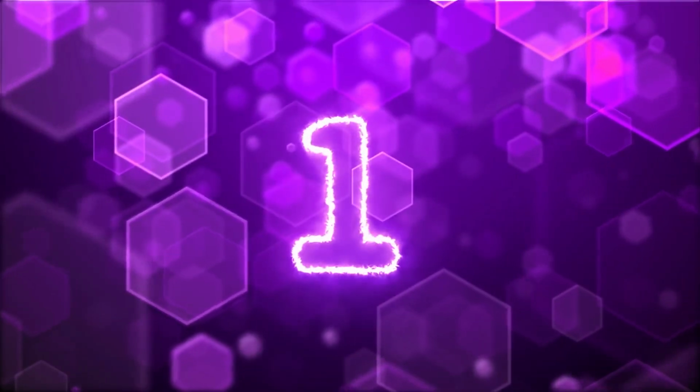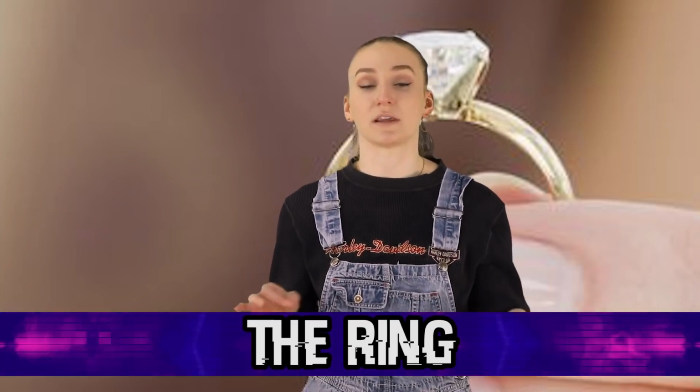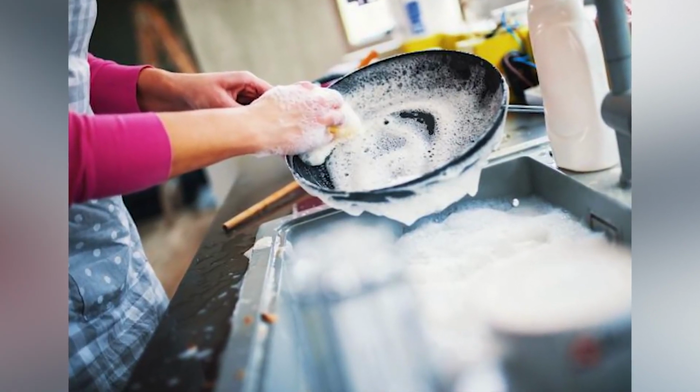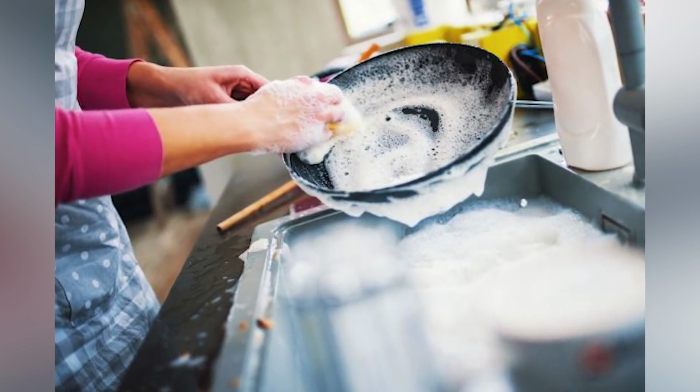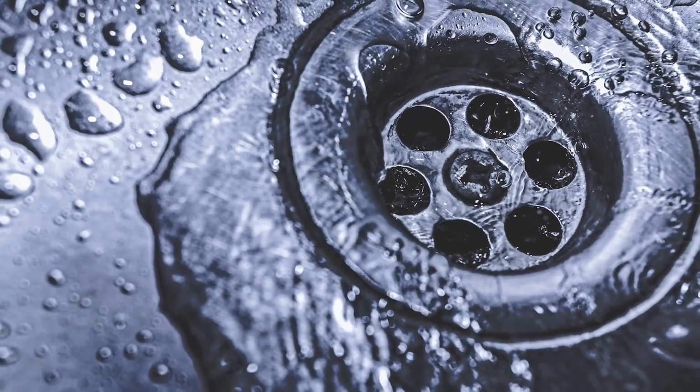And in our number 1 spot today, we have the ring. Now this next individual has a similar story to the Home Depot boys. So for her, she was washing the dishes one day when she heard a clink in her sink. Her ring that she took off when she was doing the dishes had slipped and fell into the sink and down the drain. Now, it was just a cheap one, so she wasn't too concerned.